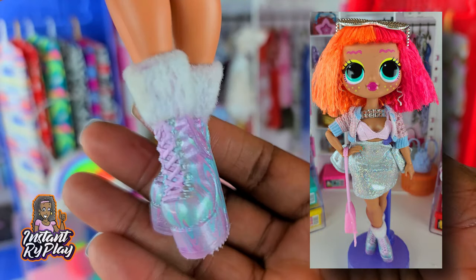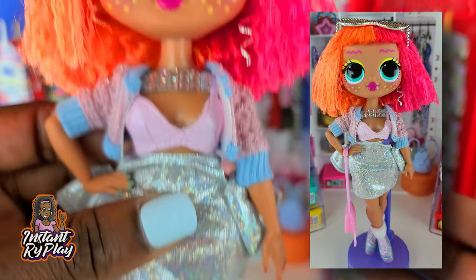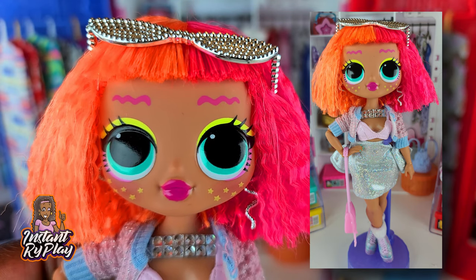So that is cute. And she's got a Snowlicious boots. So guys, this is the look that I have for Neonlicious.